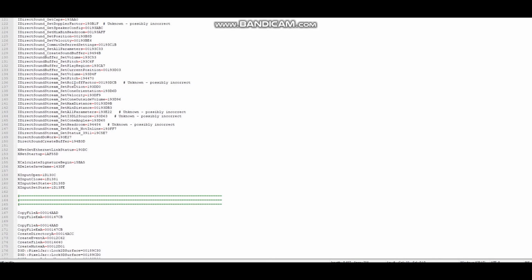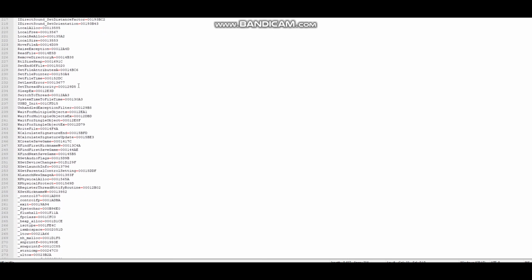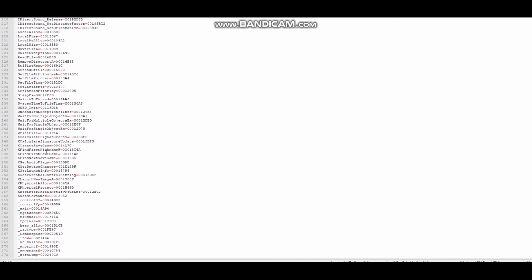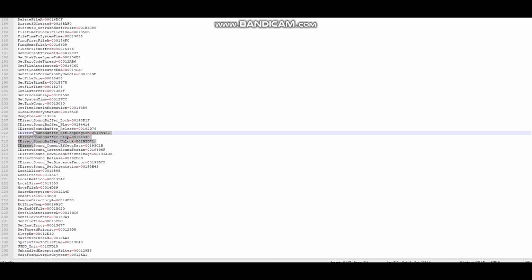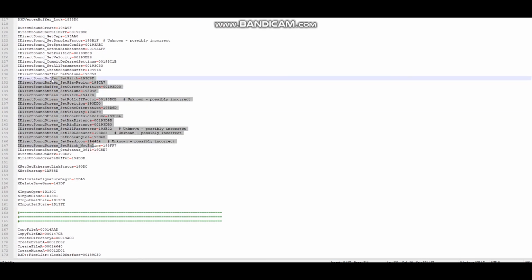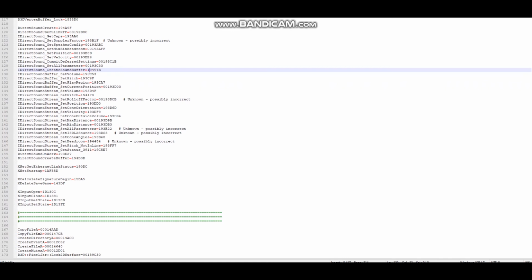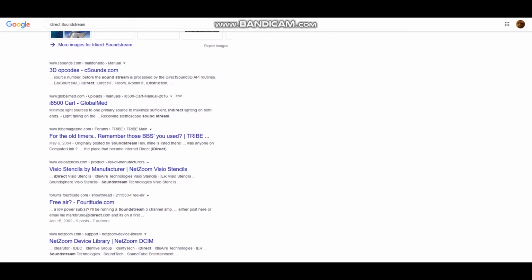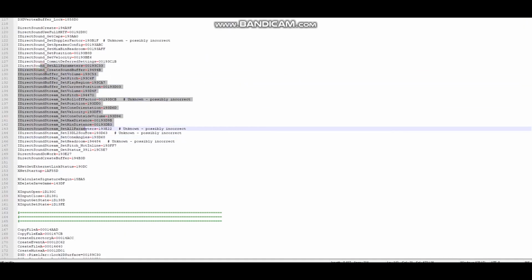There's no ROM installed here or anything, and this looks to be just a bunch of random file names. But what are these file names? I have no clue. I don't know if you would actually take the files from Halo Combat Evolved and put them there, and actually see them. I don't know if you would actually be able to see any of these files. But what's interesting here is iDirect SoundStream. We're gonna give this a quick Google search. So iDirect SoundStream is just some random sound streaming service or device, and it doesn't really explain why these files would be here in Halo 1.